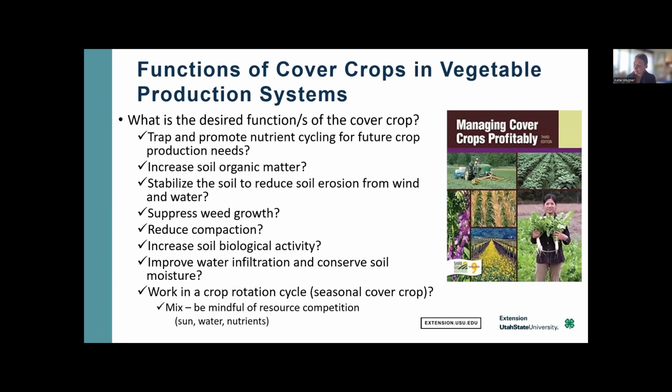There we go. Okay. So just as a recap of many of the points that Mayor just covered, producers choose specific cover crop species or mixes with identified goals and benefits in mind. I really want to emphasize that cover crops are an ideal way to work in seasonal crop rotation cycles into an annual vegetable production plan.